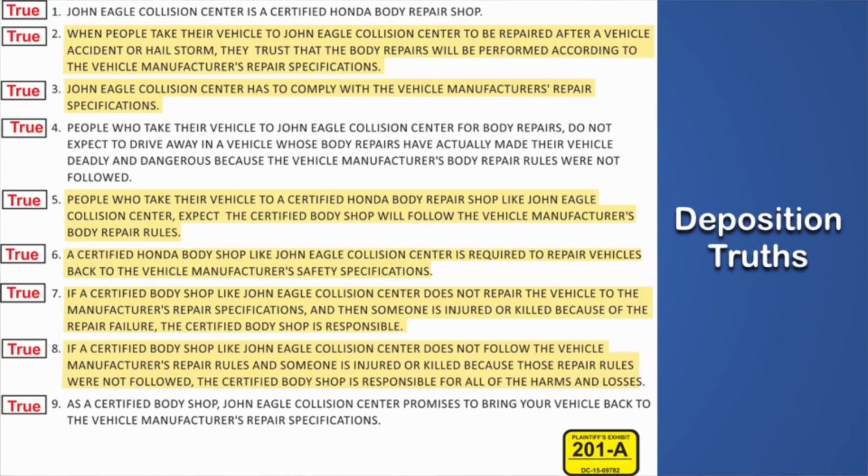John Eagle Collision has to comply with the vehicle manufacturer's repair specifications. People who take their vehicle to a certified Honda body repair shop like John Eagle Collision Center expect a certified body shop will follow the vehicle manufacturer's body repair rules.